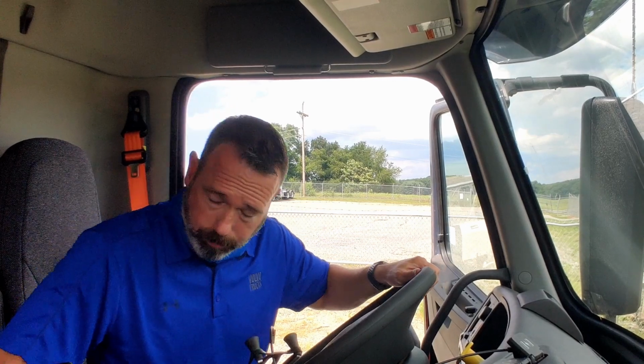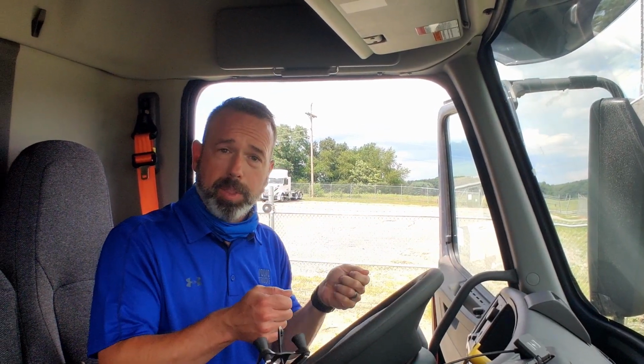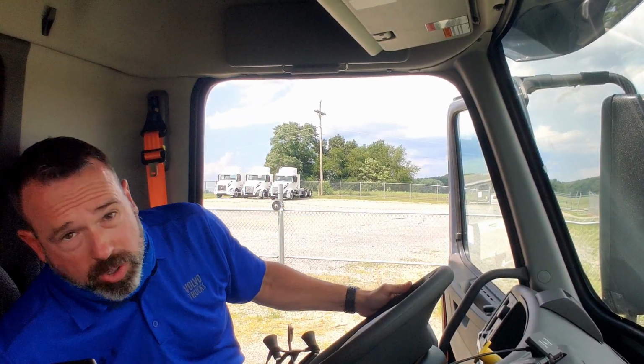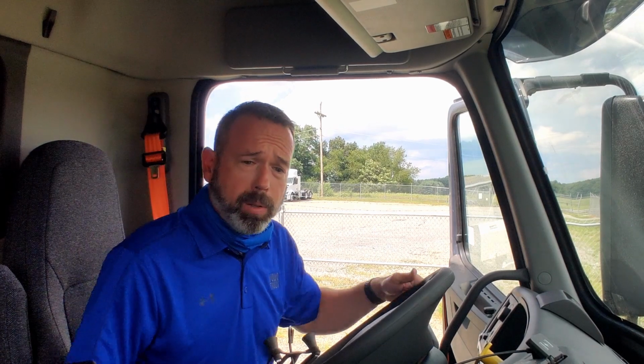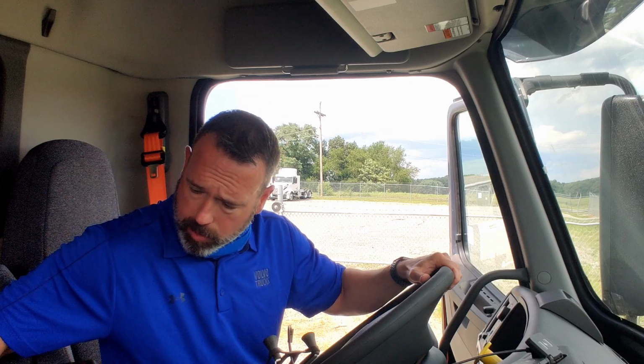Mounted on the back cab panel are two tow hooks that can be removed and inserted in the front bumper should a towing situation arise. There's a triangle kit mounted behind the driver's seat as well, again, should you need it. The winter front, which we'll talk about in another video, is stored in the back cab panel here. So we'll walk you through a few additional features in other videos.